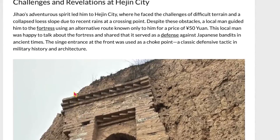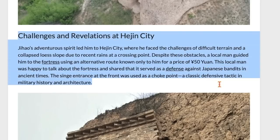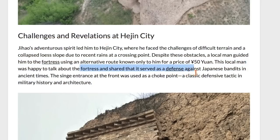And here is where I disagree. I mean, this is really taking a leap here, talking about the fortress being a defense against Japanese bandits in ancient times. This is what the tour guide told him about it. So local history, oral history.